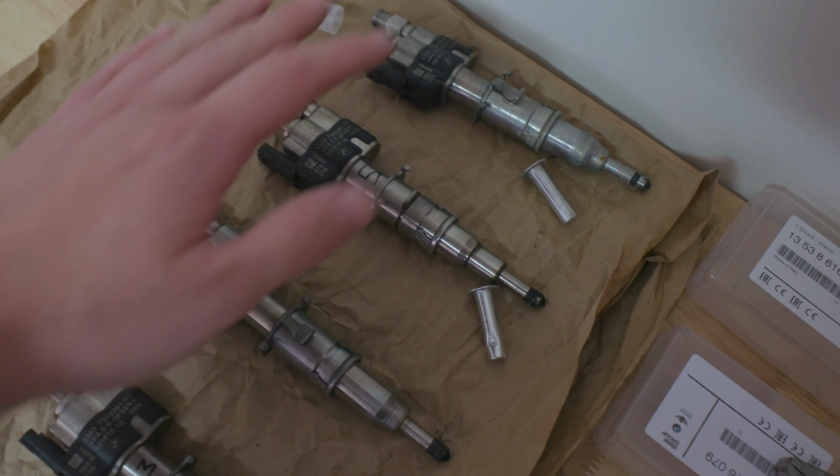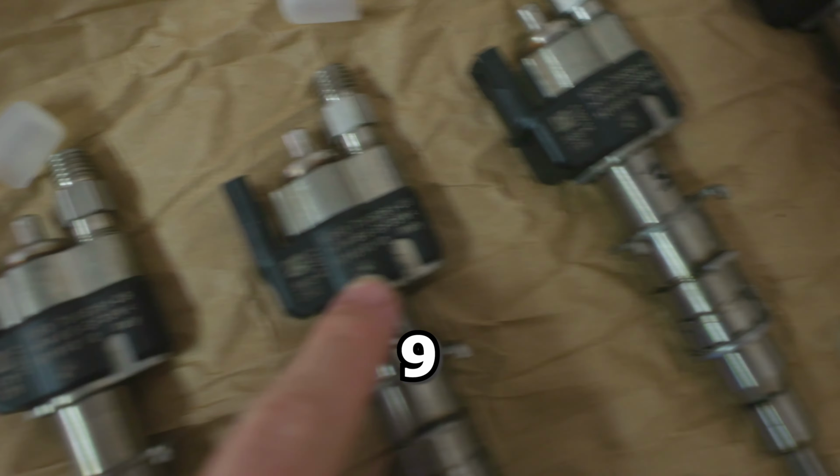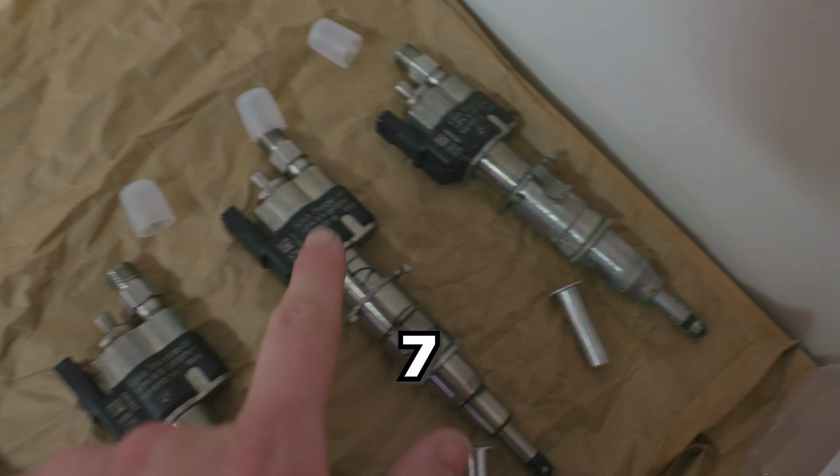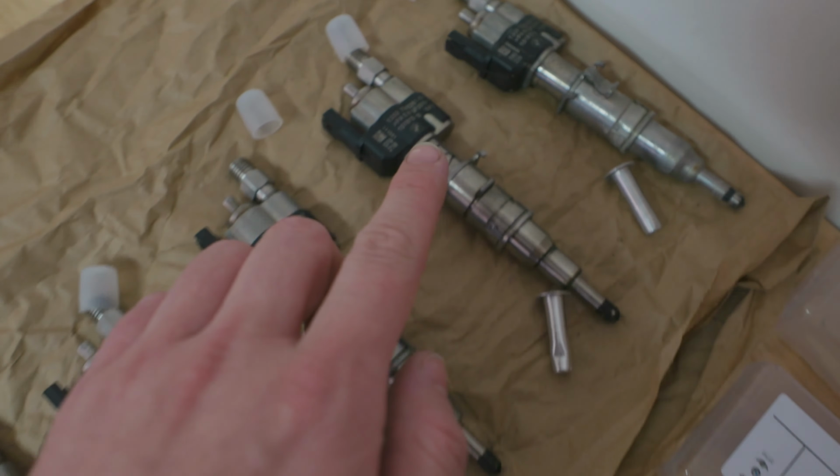So the injectors are considered two banks, bank 1 and bank 2, and you're meant to have all of the same index on a bank. So these are 9, 9, 9 and 7, 9, 7. So perhaps by having an index 9 amongst 7s, that could have been causing some issues. To be fair, this is all just hearsay, and I'm just hoping that I've solved the problem.